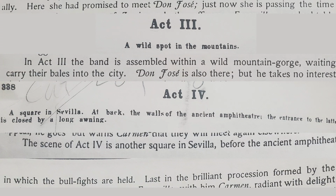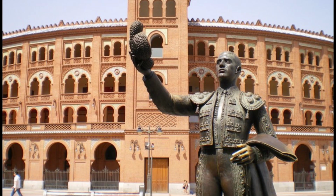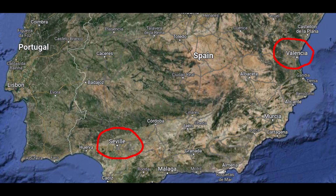Act 4 is described as a square in Seville. At the back, the walls of an ancient amphitheater in which the bullfights are held. The entrance to the latter is closed by a long awning. I searched Spain for bullfighting arenas that look ancient and that fit with the legs, and found one in Valencia, a Spanish town that is northeast from Seville.